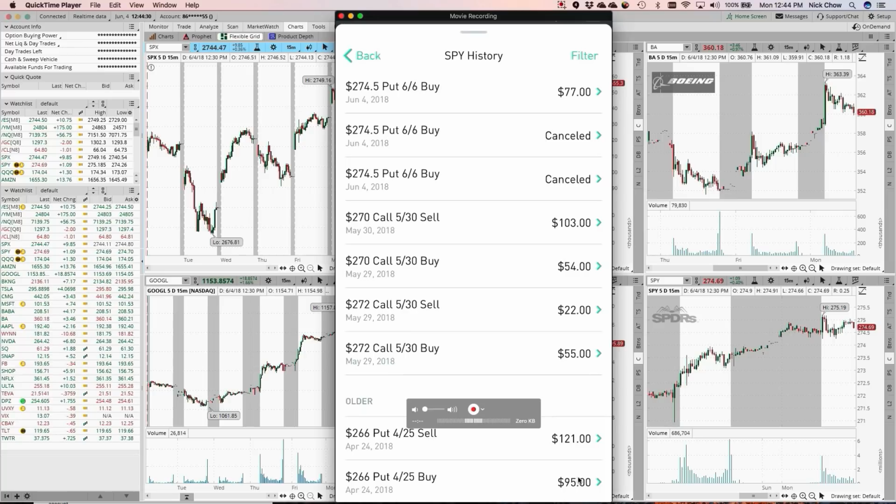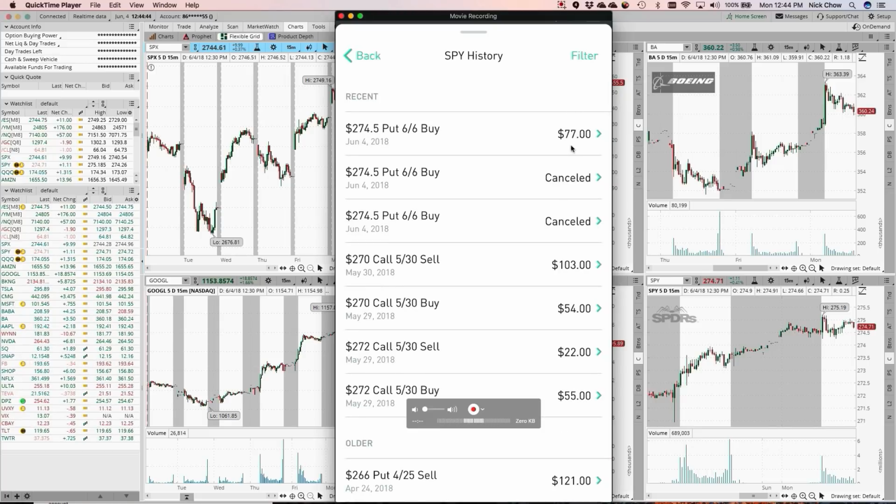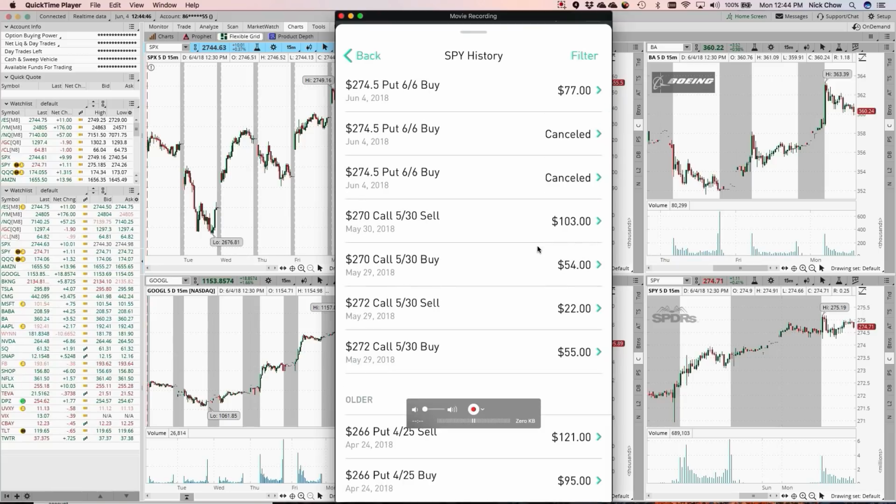I bought a put here for 95, sold it for 121, so I made some money there. I bought a call here the other day for 55, sold it for 22, so that's a loss. I bought another call for 54, and I sold it for 103, so that made back my losses and then some. And this one, I just bought for 77 here. So as you can see, it's not really about how much money you're making, it's about the percentage. So definitely concentrate on the percentage.